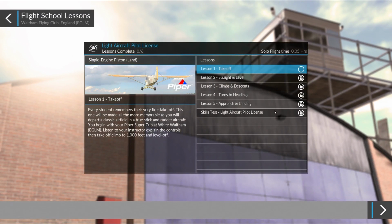which I think is what we're going to do now. So lesson 1, takeoff. Notice you cannot proceed through the lessons unless you complete the prior one. There is a cheat code which unlocks them all. I'm not going to tell you what it is. Maybe it's going to be removed from the final product. I have it. I'm not going to use it. I'm going to try to follow things the way you will.